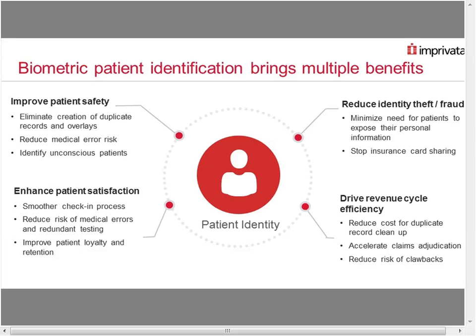Starting on the left, some of those patient safety benefits. That has to do with even the creation of duplicates and overlays, which means that clinicians may not be treating a patient based on that person's complete medical history. It also helps to identify unconscious or unresponsive patients in an ED setting. We talked a little bit about the potential to reduce identity theft and fraud. It's hard to fake a hand. So people can come in with someone else's insurance card or even someone else's license, but once they put their palm down, we know who they are. That is really a common reason that people have given for choosing something like Patient Secure.